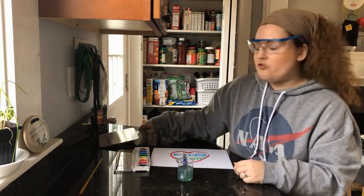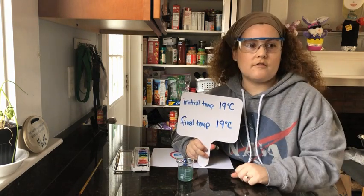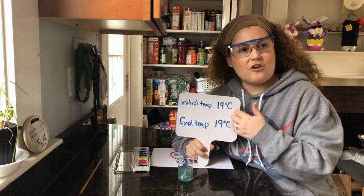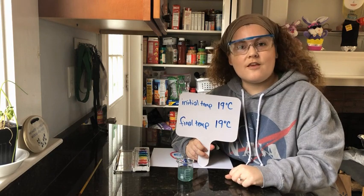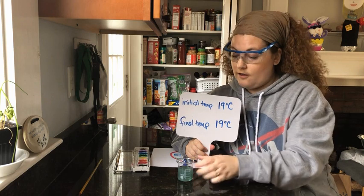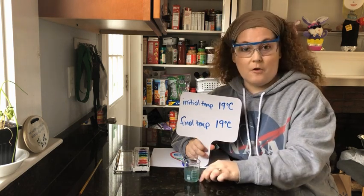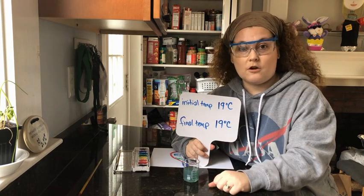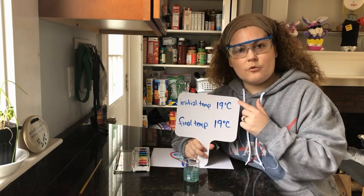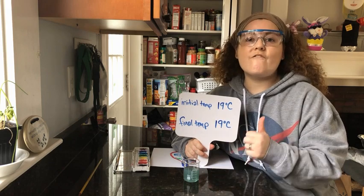So when I took my temperature, it was 19 degrees Celsius in the beginning, 19 degrees Celsius in the end after the color changes. And so because I had no temperature change, I'm pretty safe to say that this is really just, again, a dilution, sort of like the sugar water. And if I were to evaporate the water off, I would end up with some chalky paint on the bottom that I could just scrape off the bottom of the beaker. So even though we had a color change, it was expected. There was no temperature change. It was just a dilution. So I can say this was a physical change.